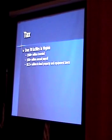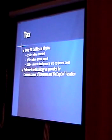Tax. As I mentioned earlier, we've got over 70 facilities in Virginia. Filling out local tax returns is not something new to us. We pay over $5.5 million in local property tax and equipment taxes. In Stafford County, our facility up there pays over $200,000 a year in local property and equipment taxes. We follow the methodology as provided by the Commissioner of Revenue with our estimates and with the Virginia Department of Taxation.